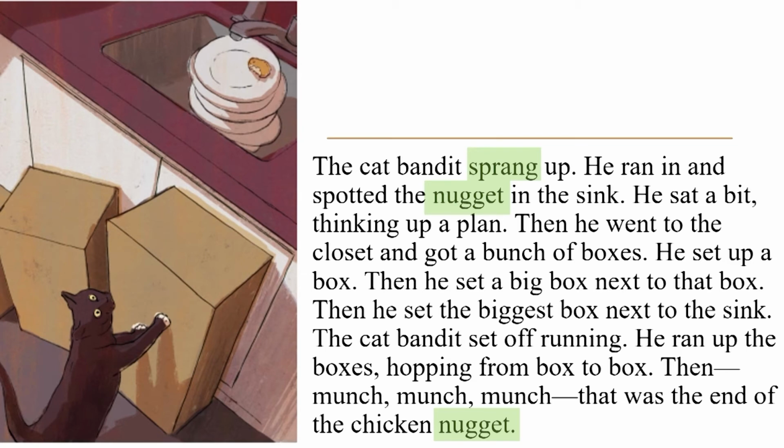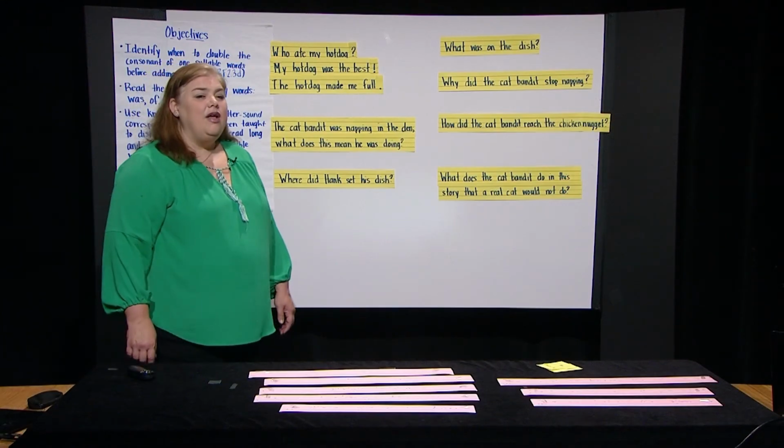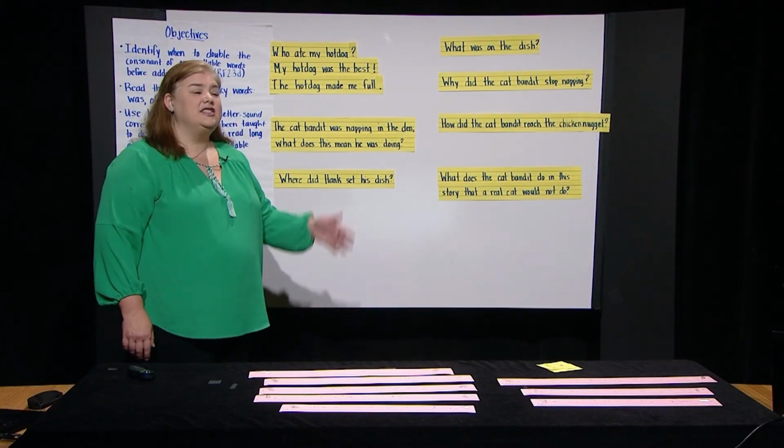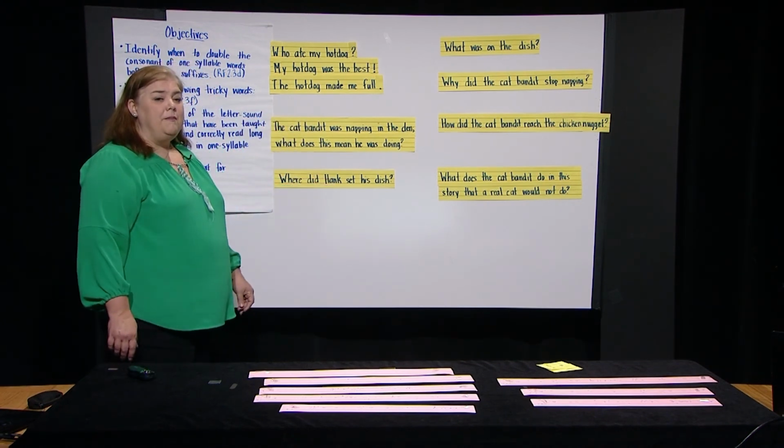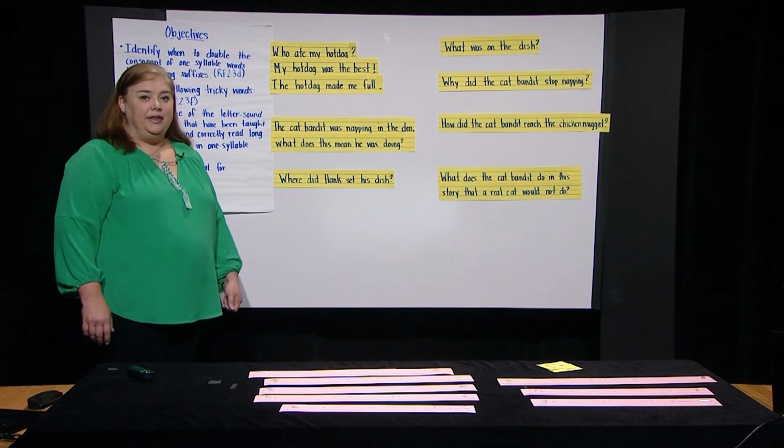Oh, wow! Was our prediction correct? It was. Someone ate the chicken nugget. Who ate the chicken nugget? Yes, the cat bandit ate the chicken nugget. Now, let's see if we can answer some discussion questions about our story. Remember, we want to make sure we say them in complete sentences.